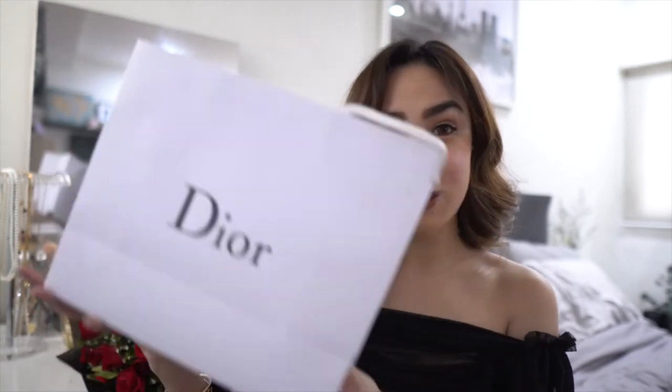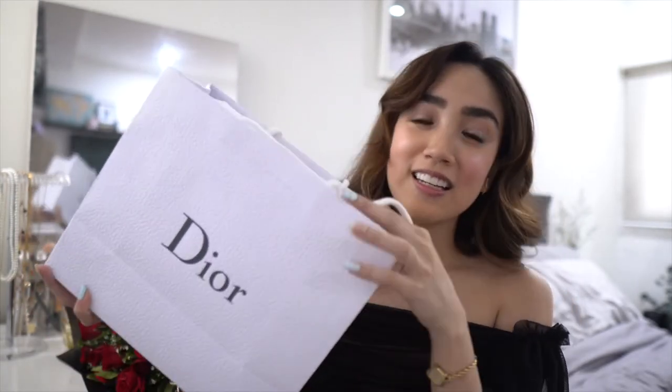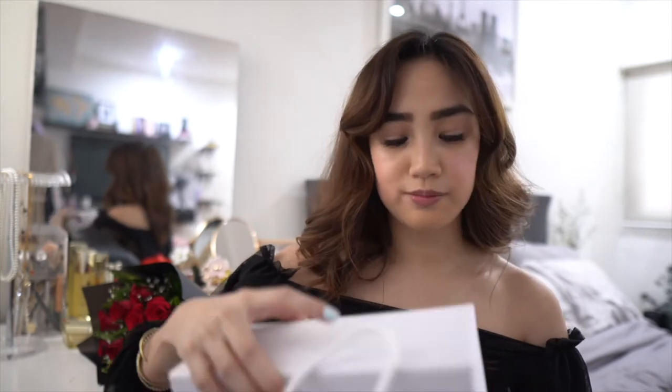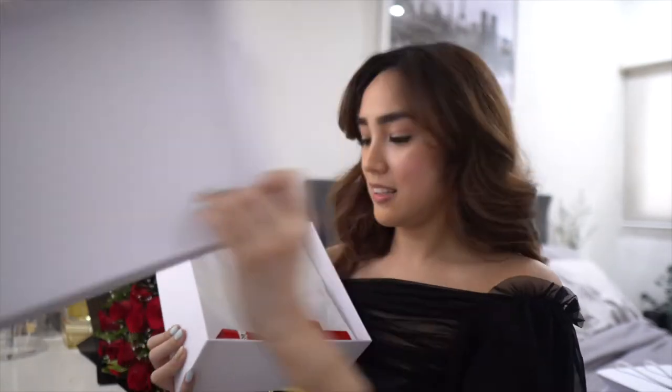It's from Dior. So they even sent me this bouquet of roses. Isn't it so beautiful? Thank you so much, Dior Makeup, for sending this to me. And I am unboxing it now. And inside, ta-da!